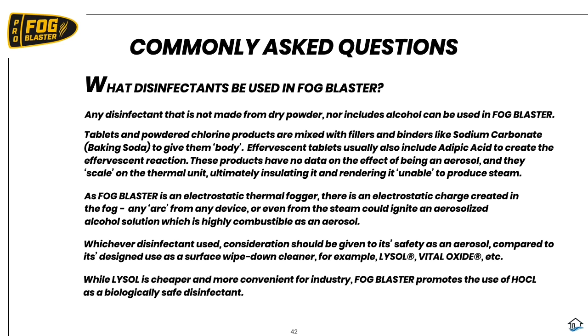Now, while Lysol is cheaper and more convenient and a great place to start for industry, Fog Blaster will continue to promote the use of hypochlorous acid as a biologically safe disinfectant, even though we know there's no way the whole of America or the whole of the world could roll out enough hypochlorous acid over time. We really believe that over time, with the introduction of more hypochlorous acid generation machines, it is only salt and water put into local areas, supporting local business, such that all the local businesses could be buying from a local guy, and then the shelf life is not an issue, and the whole community is going to be safer by using a more biologically safe and very powerful disinfectant. You can't imagine that just being made from salt and water, it could be so powerful, but it is a very powerful disinfectant.